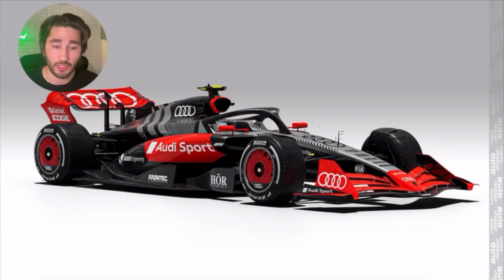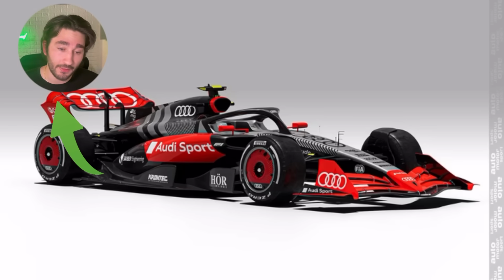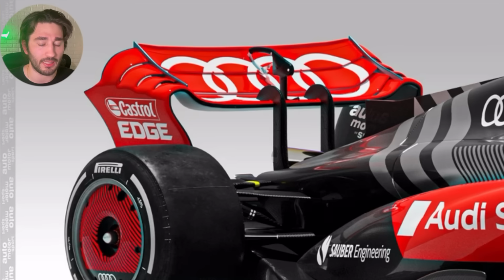Also, another thing to note, looking at even the same picture, look at the rear wing. Different. We actually have edges into it. It's not as curved as it was before. It's going to be a curved rear wing. It's always better for racing, so don't expect that to go away anytime soon.